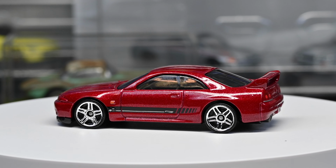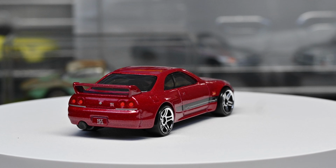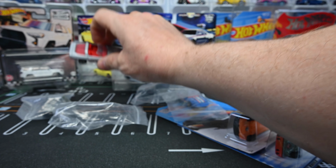I'm working on getting all the GTRs and R34s and R32s. I want to get them all loose. So I'm very happy to find this one. I found it for, I think it was $1. So how could you say no to that, right? All right, let's go ahead and park it up to the side. Let's go ahead and check out what's next.